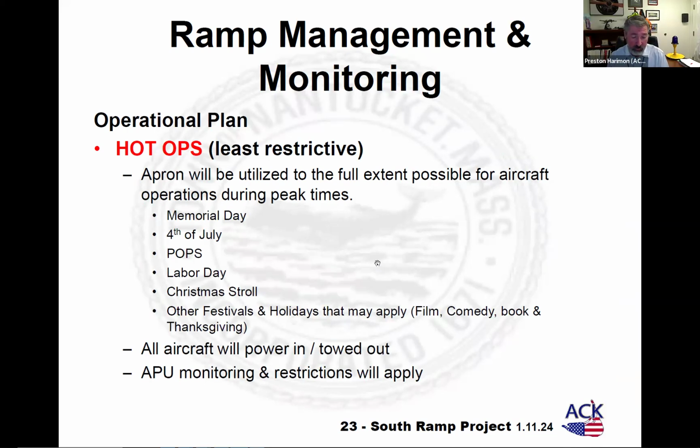I wanted to provide a quick explanation of what an actual APU is and what it does. So an APU is an auxiliary power unit, which is a small jet engine, typically in the tail section of the aircraft, that would power avionics, heating, cooling, light, and other necessary equipment for the crew members to conduct pre-flight checks and inspections without having to run the engines.